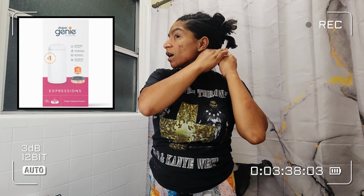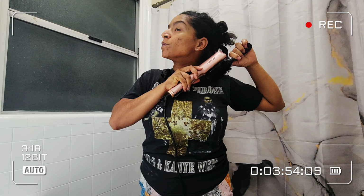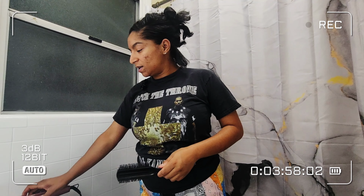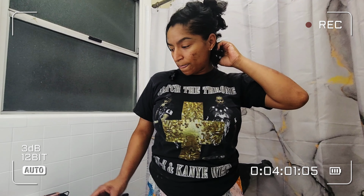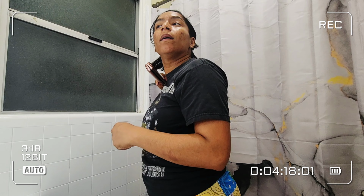The Diaper Genie is a garbage can for diapers that is smell proof, and I must say, it really does work. My daughter has crazy poop explosions, and they don't smell the best. I keep it in my bedroom for midnight changes, or all changes, but it comes in handy close to midnight. And I don't smell a thing. My room does not stink like poop. So, I must say, you must have that.